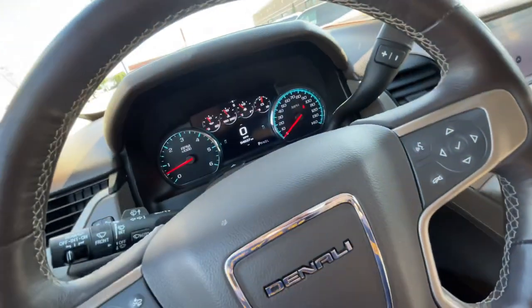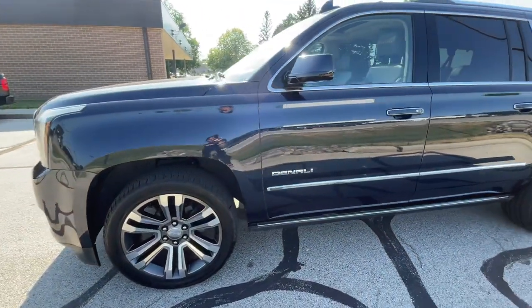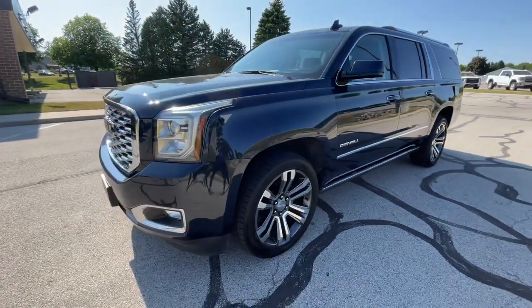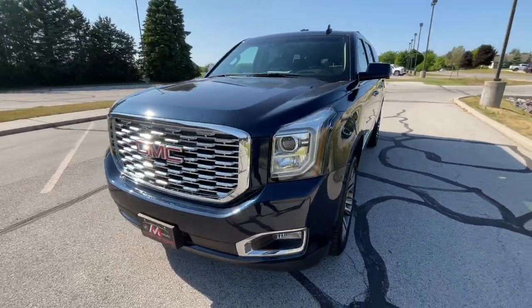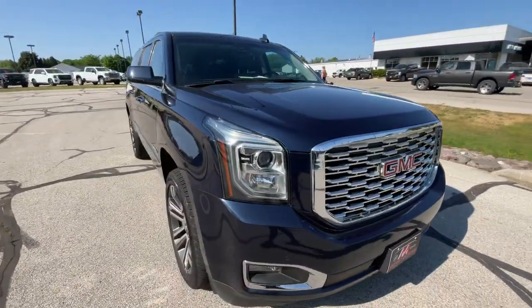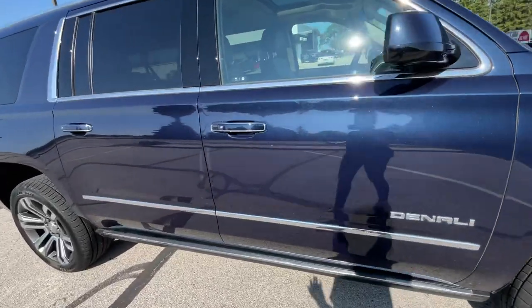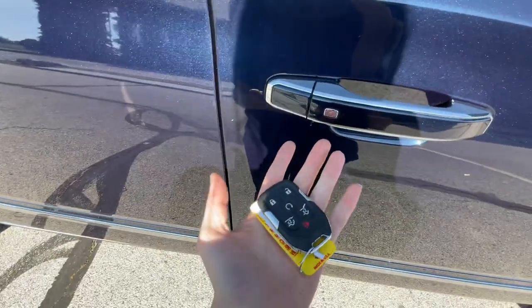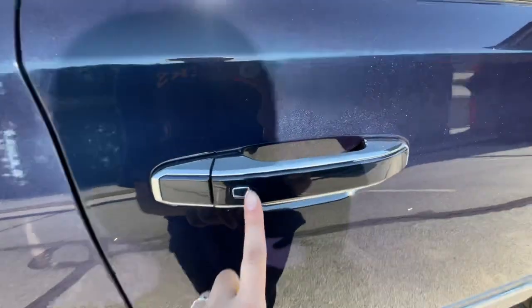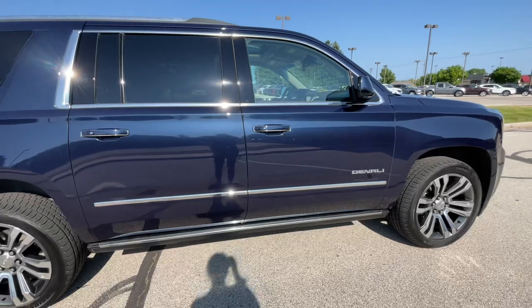If we take a look on the outside, like I did say, it's the dark sapphire metallic. This vehicle does have the passive entry on the front and rear doors, so if you have your key fob with you, if it's in a purse, pocket, bag, it will lock and unlock the vehicle by hitting this button on the door handles. This vehicle does have the Bose sound system.